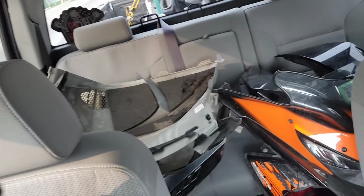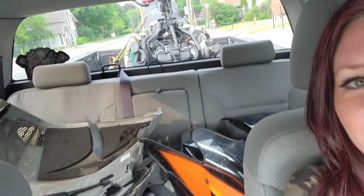So, we're leaving Marmora. We got a bounty of goods. That's all the bits. Yeah, there's a Sidewinder in our back seat, or some of it, anyway. Rest of it's in the back of the truck.